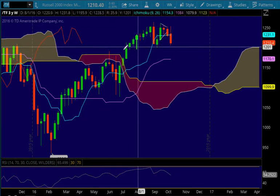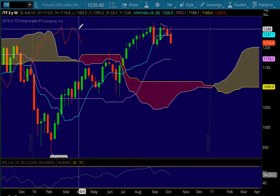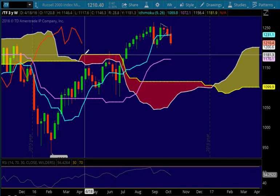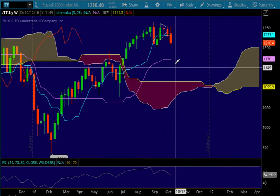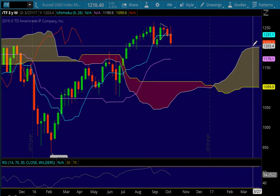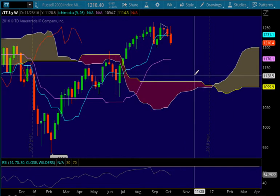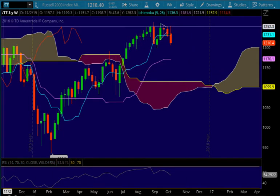I would expect that if we do get continued selling, we will find support when the Chikou, this red line over here representing price action time shifted 26 periods into the past, so 26 weeks in this case, comes into support of the cloud at 1181.90. So we could find support there. And then we have support at the Kijun Sen below at 1170.10. We do have a nice rising cloud coming up for the Russell, but that is not until next year. So until then, we have this flat cloud that could attract price lower, as in Ichimoku, flats attract price.